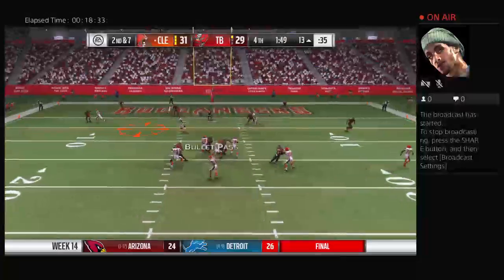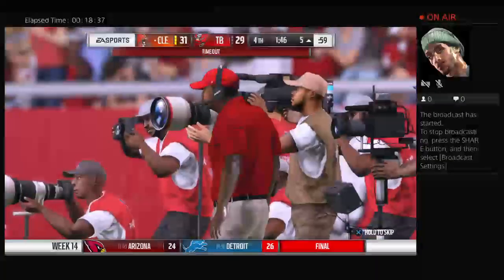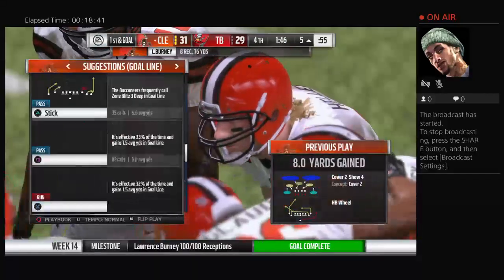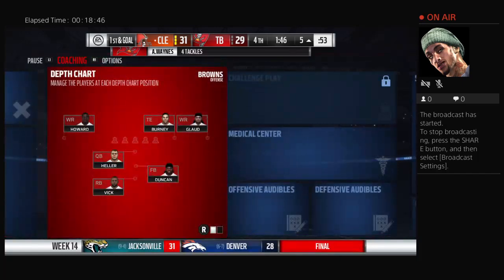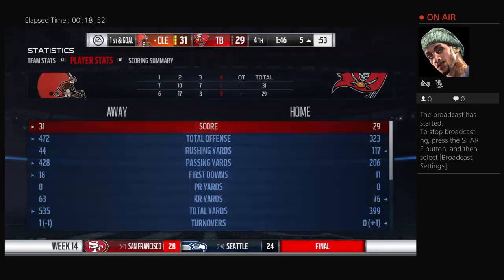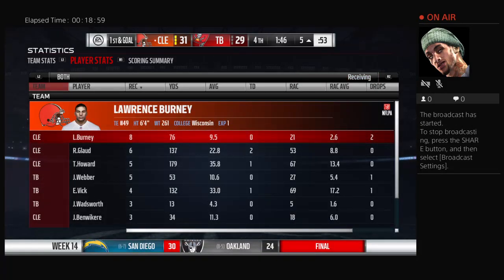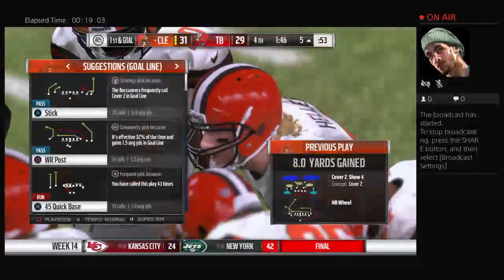Now it looks like he'll throw here. This will be caught at about the 6. And he'll be brought down this time at the 5-yard line. The defense, they got a little bit of a breather. Now, back and set as we resume play.